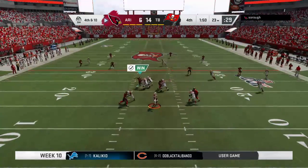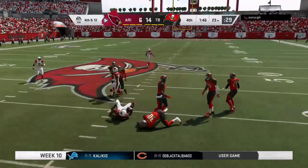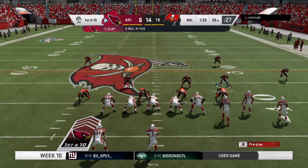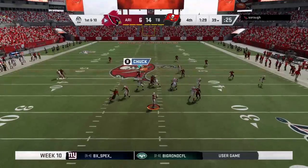Murray sets to throw on fourth. And he's got his man. It's the tight end play. And he gets this one just shy of the 40. They'll mark him down at the 39. Give him 16 yards there, and it's a Cardinals first down as well.